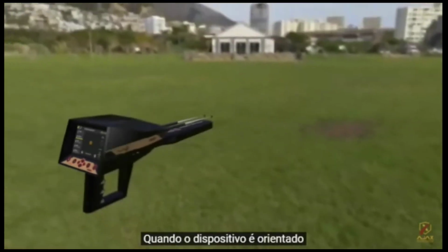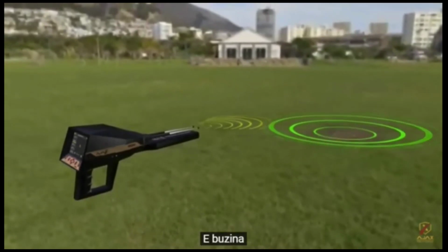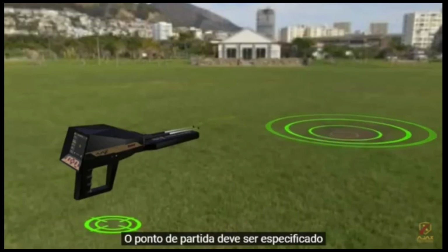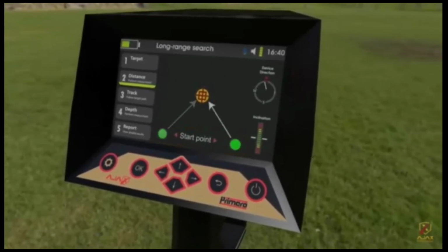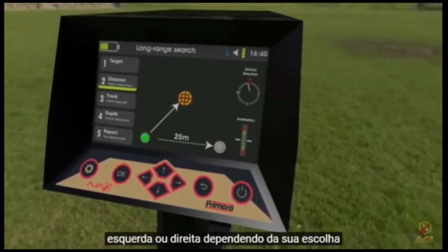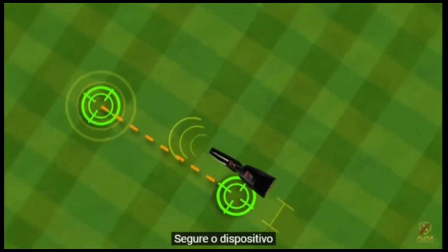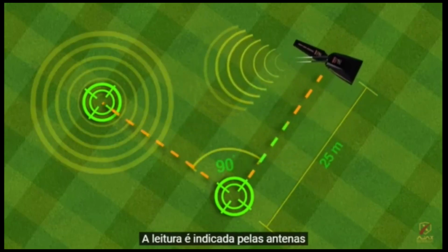Target distance measuring. When the device is aimed towards the target and it is making a notification sound, the direction must be sustained. Here, the start point should be selected, either left or right of the current point. Press the OK key and the arrow shows a prompt for moving 25 meters left or right depending on the selection. After walking the 25 meters distance, hold the device and wait for the antenna's reading.